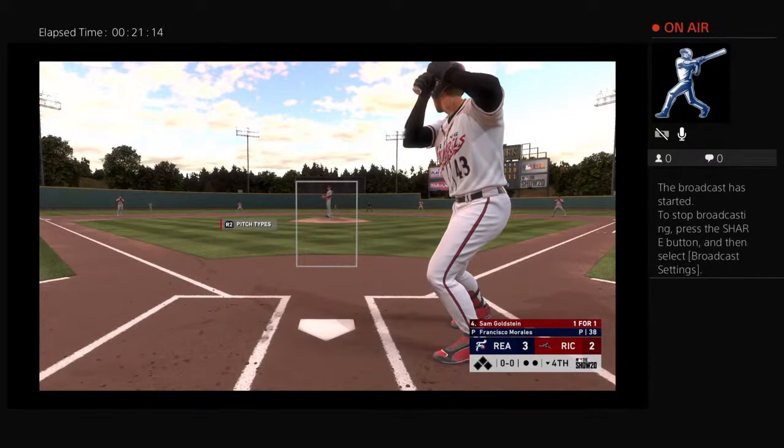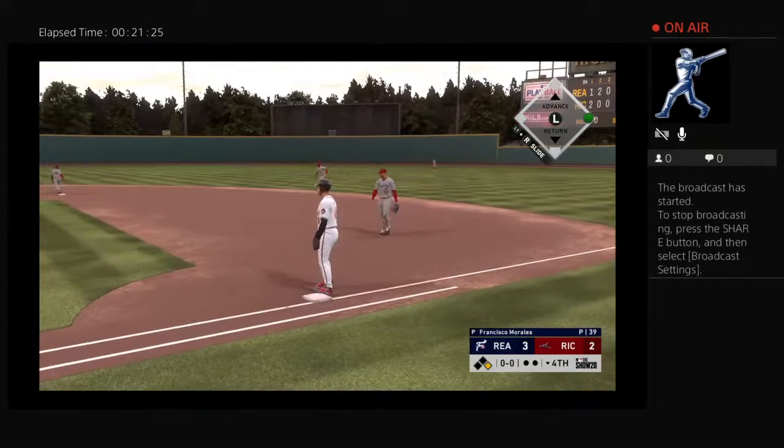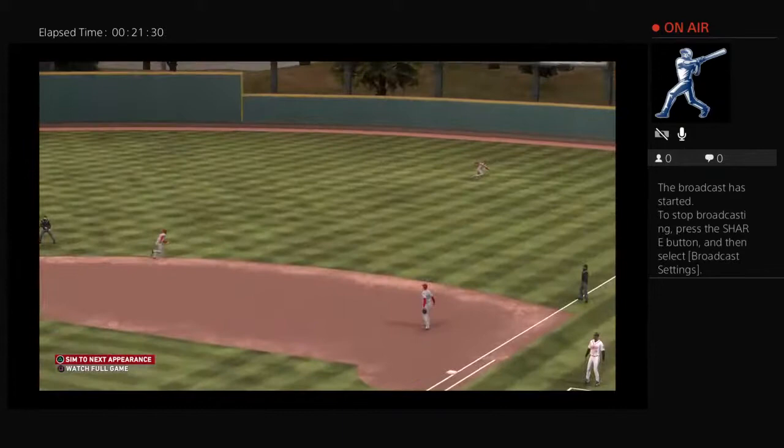Ready to go for the last half of the inning. And now it'll be the catcher, Sam Goldstein. This is pulled into right, and that's a base hit. So a little first pitch swing in there as he's on to kick off the inning. Chalk up another multi-hit game for this guy. He is absolutely on fire. He's been on a nice hot streak as of late, and I don't see it ending anytime soon.